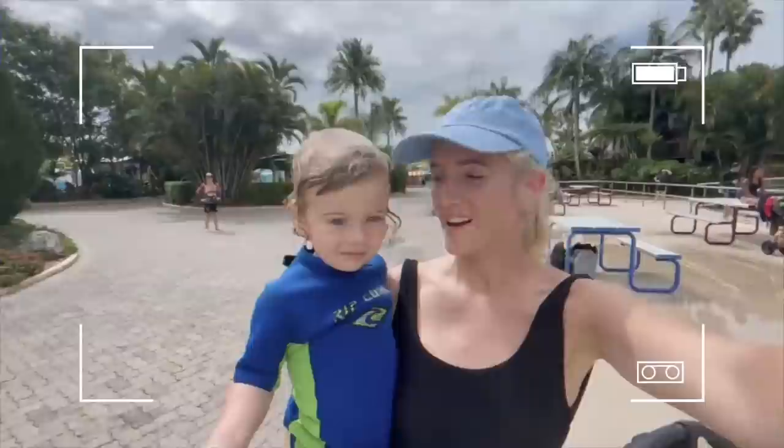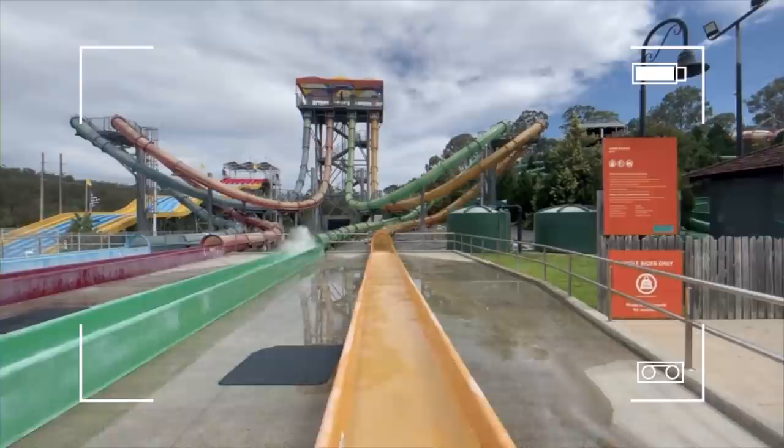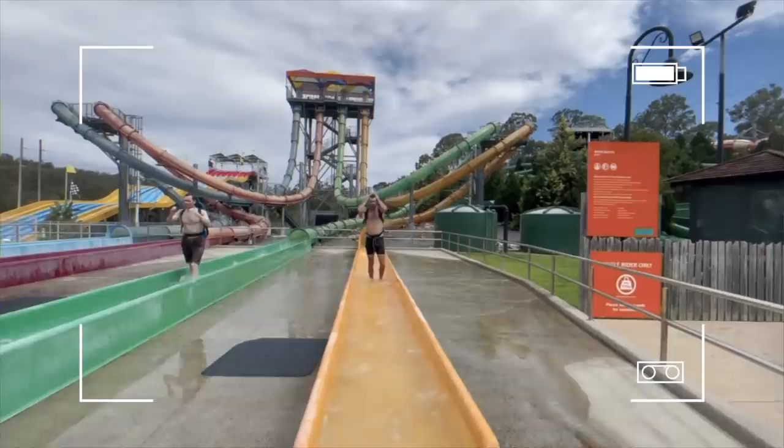Are you gonna watch Dad? He's going on the slide. Here comes Dada! Wait for him. Ready? Ready? Woo! Who's that? Woo!